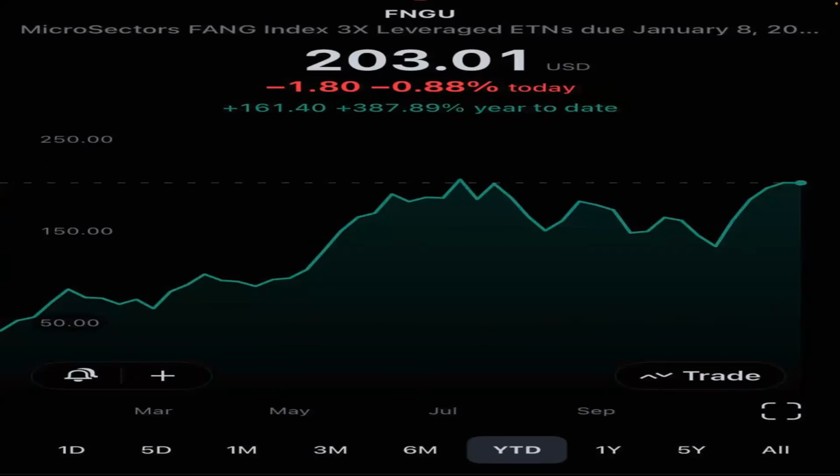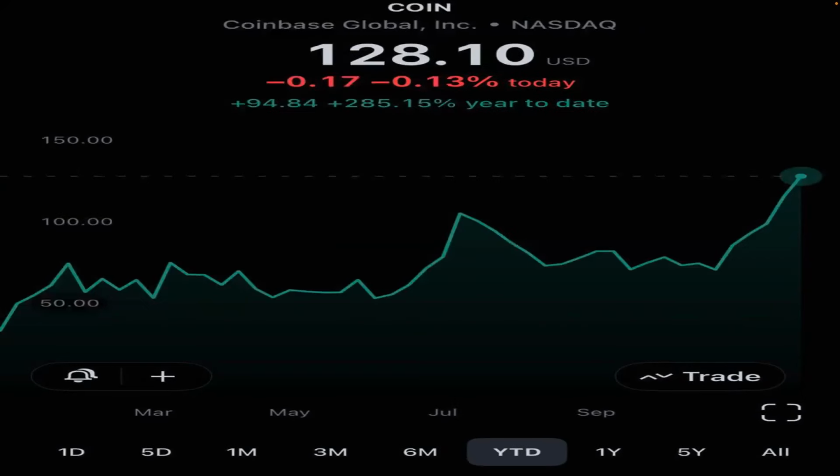Here's FNGO. This has been one of our big gainers this year for the high growth portfolio, up 387% year to date. Coinbase, our biggest position currently, is up 285%. It IPO'd at 400, fell to 25, and now a bunch of retail people have bid it up to 128. I'll probably hold this towards 150 to 200, start peeling off on it. And again, I want to be holding this at January 10th for a few months when all the hype and selling happens for the Bitcoin ETF.